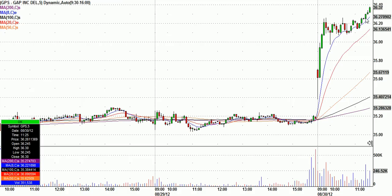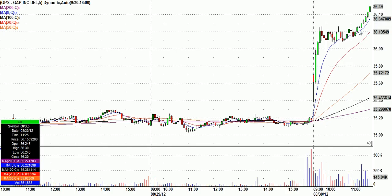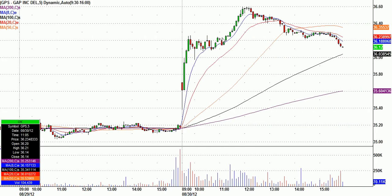This was the trigger candle, 36.27. The stop goes to 36.23. It was 4 cents risk. And no, not huge, but over the next, I don't know, 30 minutes, it went all the way to 36.60.